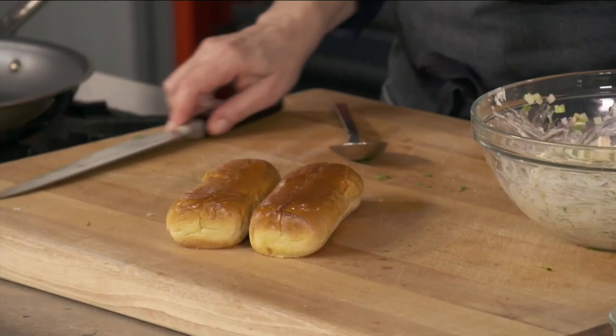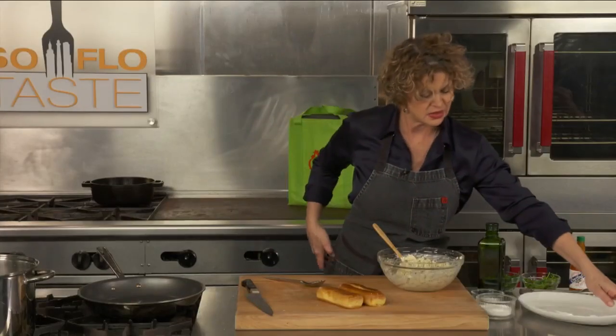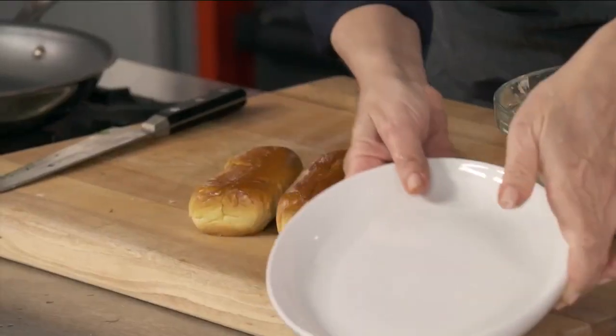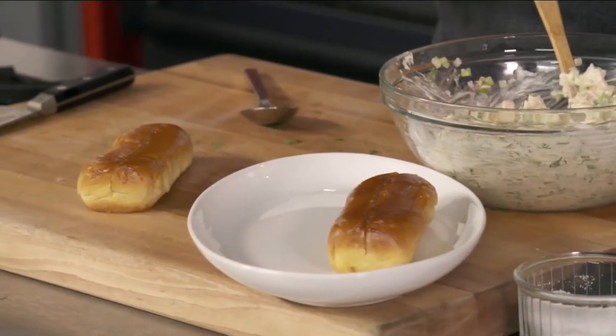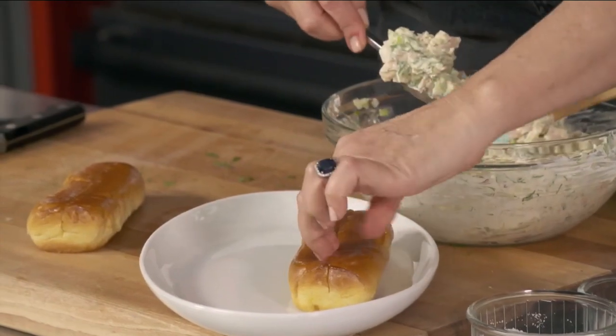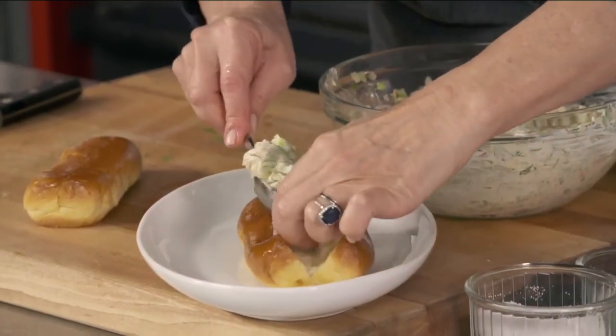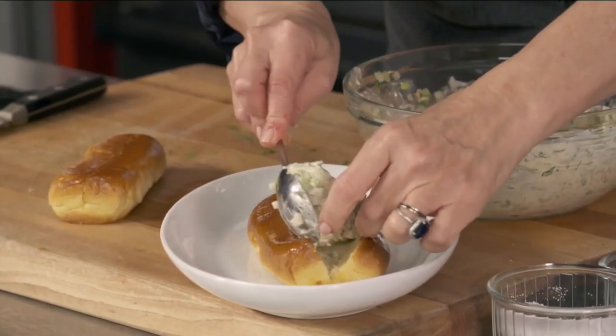They are cut down the center so that you can fill them easily. I highly recommend you put them on your serving dish first. That way anything that falls over can be eaten by the customer. So let's use a spoon and let's go ahead and shovel our delicious shrimp salad into our rolls.